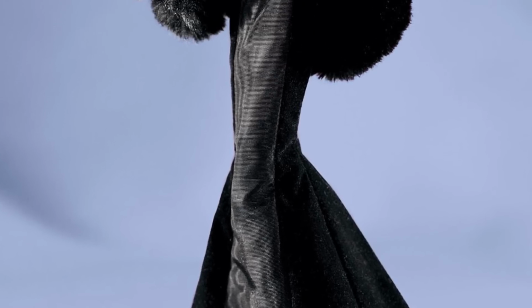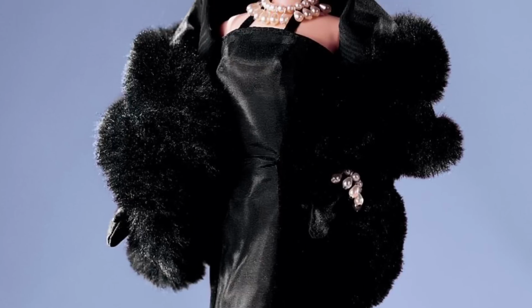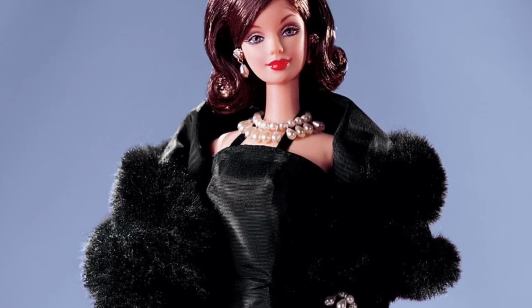Today, I want to show you guys the beautiful 1999 Barbie doll that came out in his honor, celebrating one of his key pieces from his 1956 couture show. She is the Givenchy Barbie, and I am so in love with her. So I'm very excited to debox her with you guys today and talk a little bit more about Monsieur Givenchy.